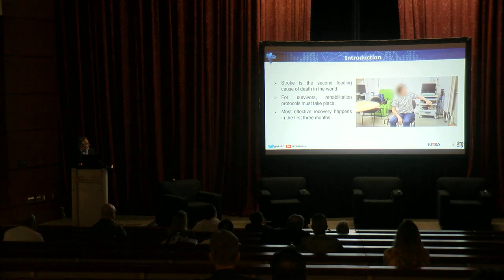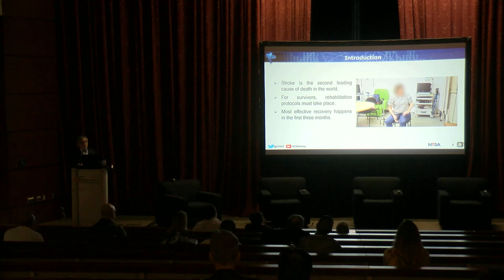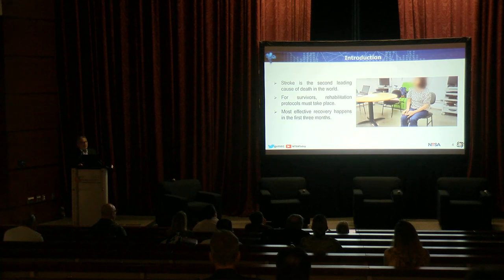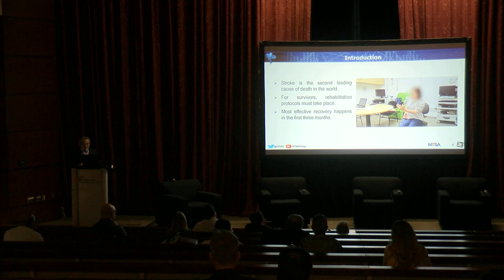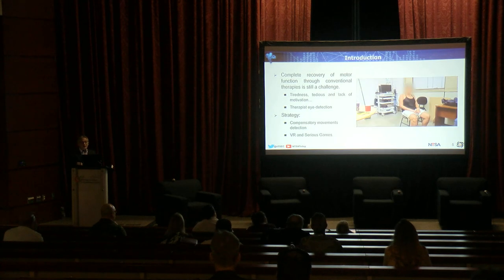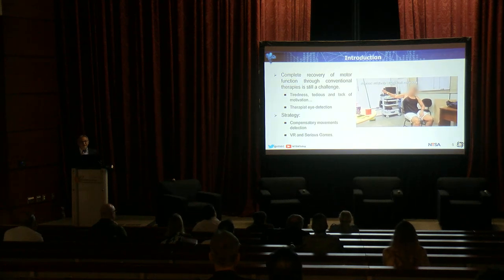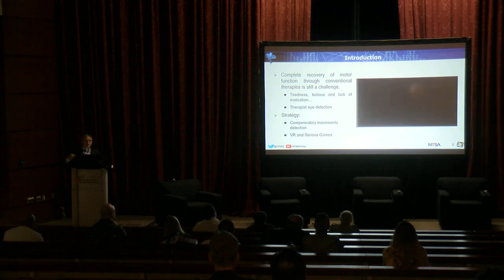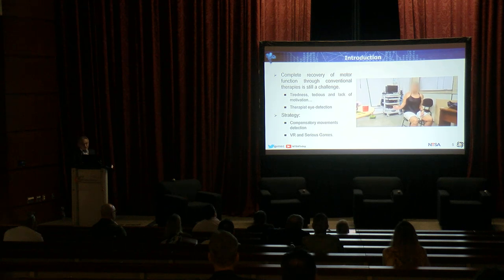And we need to start doing this quickly, because studies have shown that most of the recovery happens in the first 3 months. And if we don't do this quickly, they may not recover 100% of what they lost. But when you do the recovery, there are a lot of problems. They suffer. As you can see, it's not easy for them to stand in that chair trying to do those movements. And sometimes it's tedious for them, they get tired, and they lose motivation.